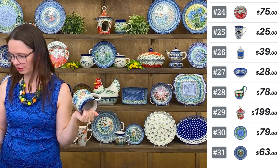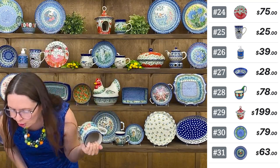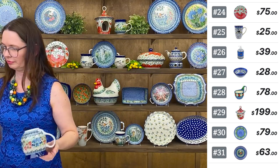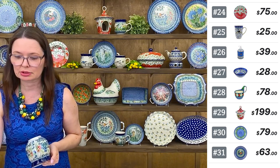Oh, what happened in here? I don't have a towel. Maybe something from the bottom of the plate made marks on my white background.